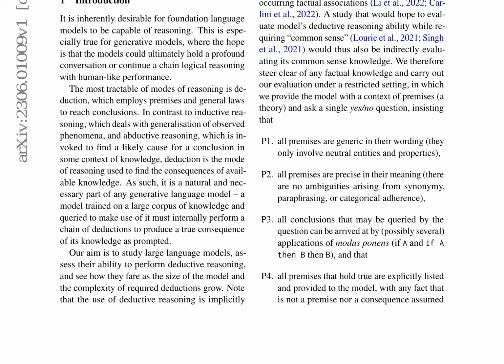The authors assess large language models' ability to perform deductive reasoning and examine how they fare as the size of the model and the complexity of required deductions grow. They evaluate the models in a setting where the model is provided with a context of premises and asked a single yes, no question, adhering to 4 specific conditions.